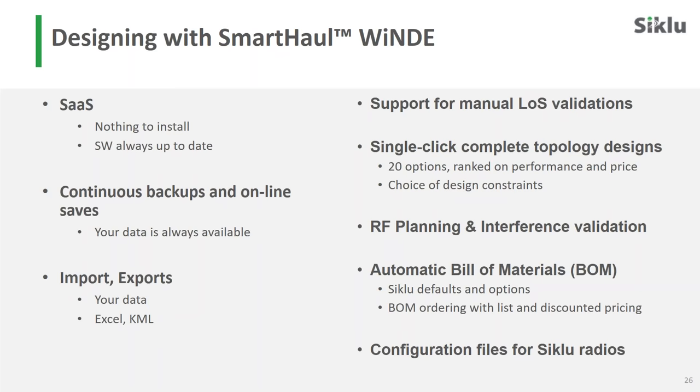Once you have reviewed your material, you can export it to an Excel file. It's priced automatically with your usual discount level from Siklu or from your distributors. You can then check with your distributor that the prices are right, that the parts are available, that they are on inventory, and what will be the delivery time. And if all checks, place an order.